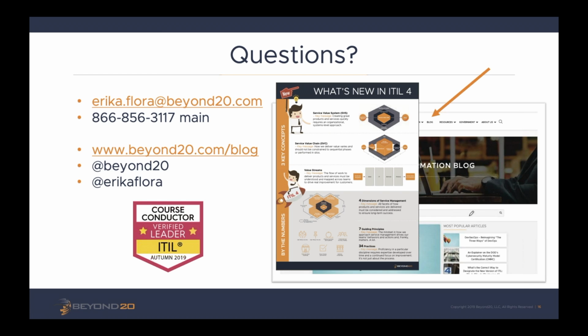All right, and we have time for one more question here, and it's regarding how much demand there is on the market currently and in the future for ITIL-related positions? Ooh, good question. When you look at any global organization, I would say 95 to 100% of global organizations are using some element of this.